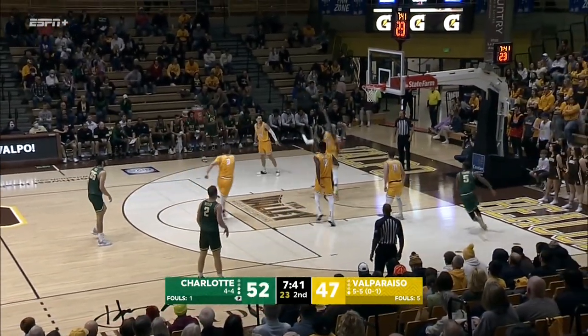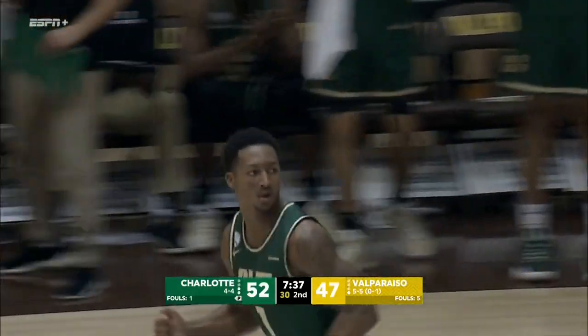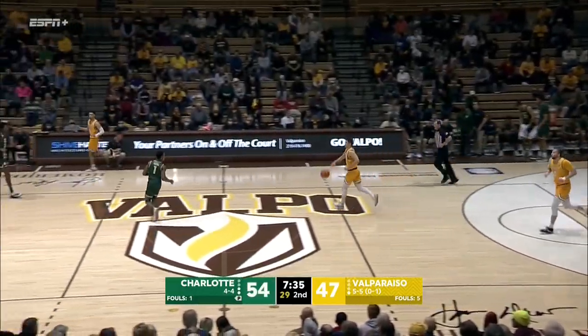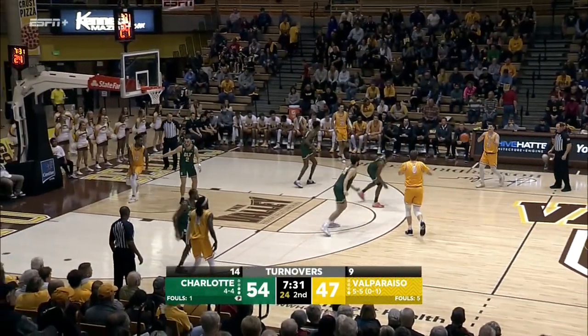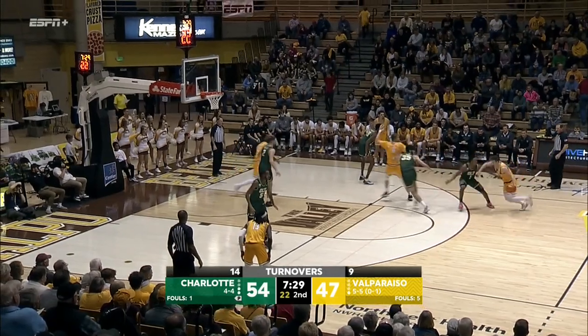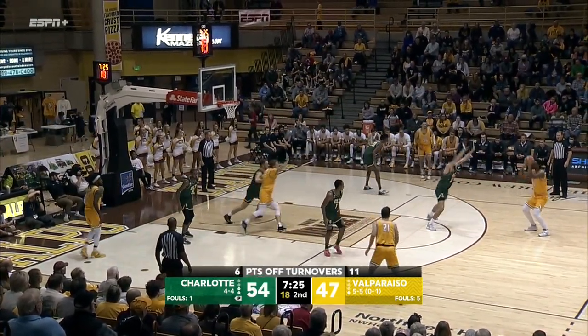Young able to get left on Edwards and finish. How talented is Jameer Young? He's so good, and I want to praise Sheldon Edwards' defensive effort. And you look down, and he's got 19 points, and I think Sheldon's played good defense.